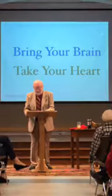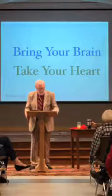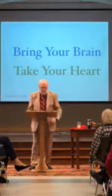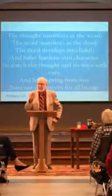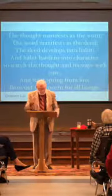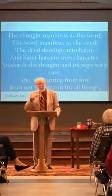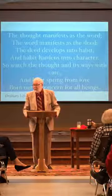What we want to do is enact this wholeness, and contribute to wholeness in the created order. Our task is to pay attention and be careful about this wholeness and caring for it. We want to remember that the thought manifests as the word. The word manifests as the deed. The deed develops into habit, and habit hardens into character. So watch the thought and its ways with care, and let it spring from love, born of concern for all beings. That's the Buddha.